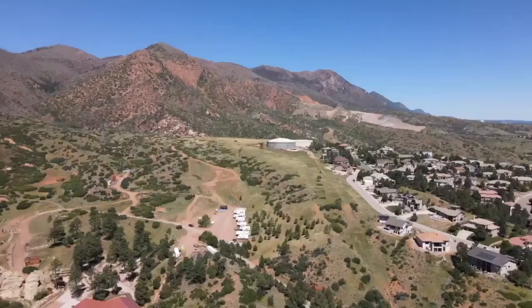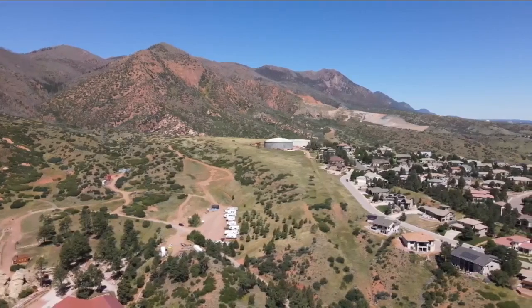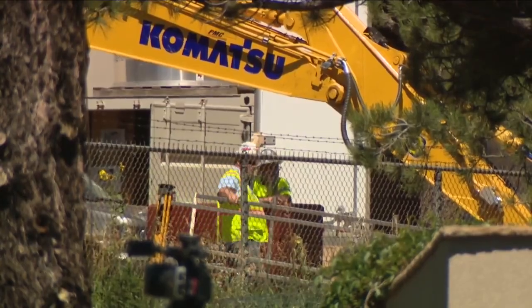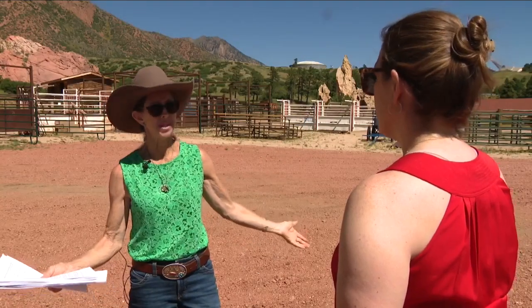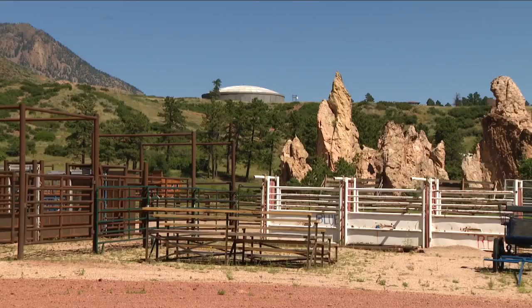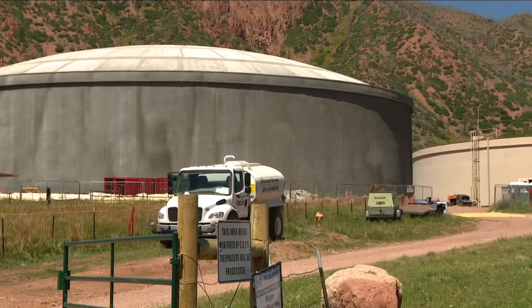and Springs Utilities. Neighbors who live near the Wilson water tank are furious and have been for months since the construction began. Owner of the Flying W Ranch, Leanne Wolf, says when they realized the tank was taller than promised, they raised the issue with Colorado Springs Utilities and were ignored. Well, they continued to do the work even once they knew that we were unhappy, that they didn't have to abide by their building permit like you and I would have to do.